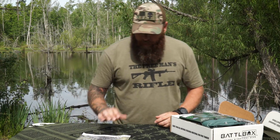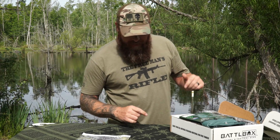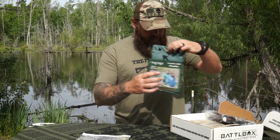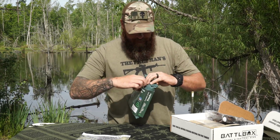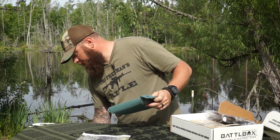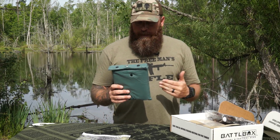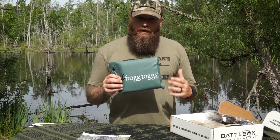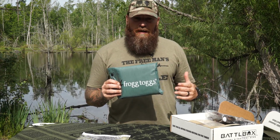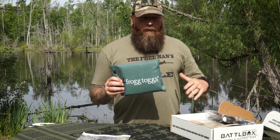First up on the list, you saw me wearing it in the opener, was a Frog Togs adult poncho. So this here is the poncho, comes in a really nice pouch that you can keep in a bug out bag, keep in your vehicle, things of that nature. Really nice. Frog Togs makes really good gear. I actually have a pair of Frog Togs that I've had for probably about 12 years now, that I bought when I went on a fishing trip.